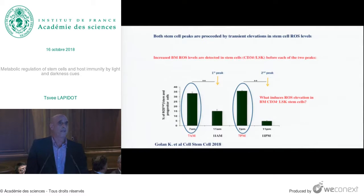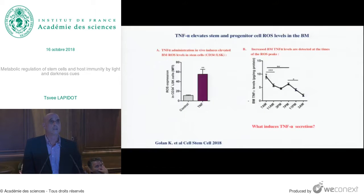So in our animal colony, light is initiated at 6 o'clock in the morning and is terminated at 6 o'clock in the evening. And you can see on the left side, 1 hour after light initiation, we have elevated levels of metabolism of reactive oxygen species. The stem cells are transiently ROS high, and at 11 they are again ROS low. And the same thing 1 hour after light termination at 7 o'clock in the evening. Also, there's a transient increase in the metabolism in reactive oxygen species, ROS, which again are downregulated at 11 o'clock.